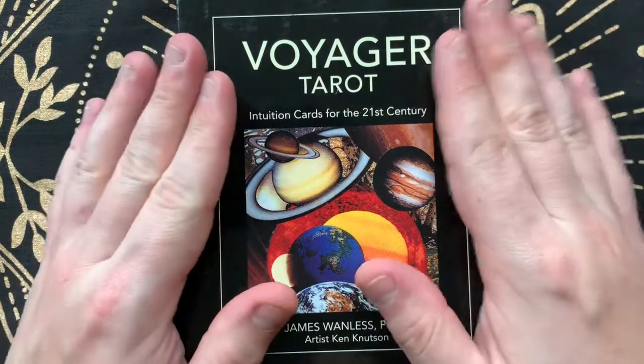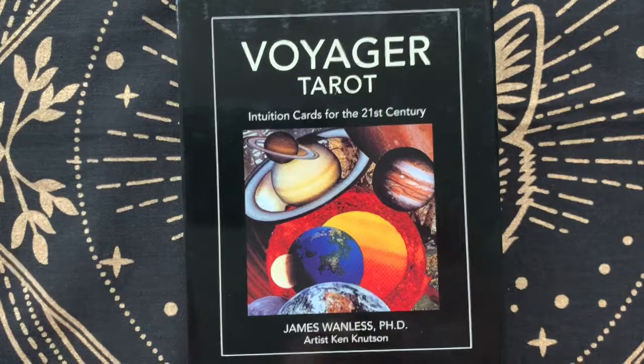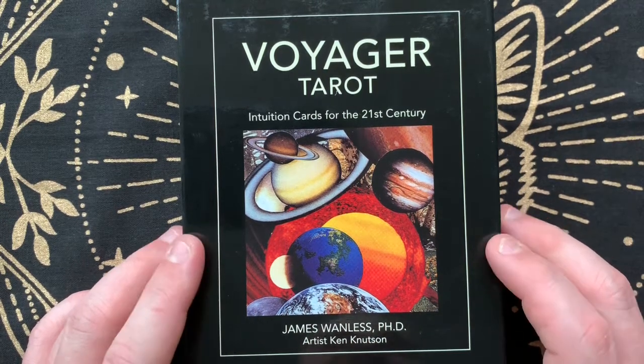So that's how this inspired me today. Oh, I should stop maybe making the camera wobble. I'm gonna be using this deck. I'm gonna be cherishing it. I'm gonna be looking into these images, and I'm gonna be enjoying this.